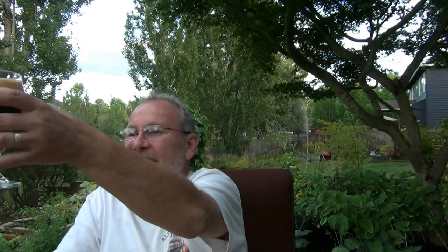It's dark. I've got light behind me. It's setting in the evening. It's a little after 7, and it is dark. It's opaque. I can see a little bit of brown hues at the bottom, but it's a deep, deep, deep dark brown for sure. Let's try to get a nose on it through this head.